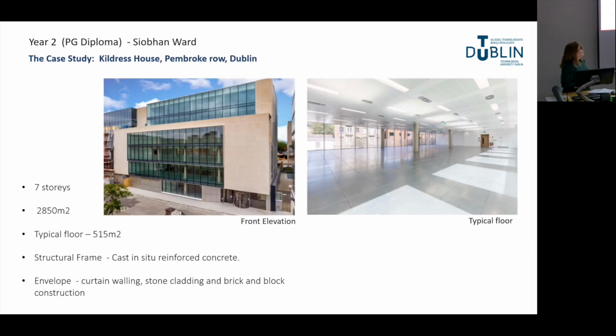The case study building was a recently constructed building in Dublin called Kildress House. It's a 7-storey office building with a basement and 6 open plan office floors. Its gross external area was about 2,850 metres squared, and it had a typical office floor plan of approximately 500 metres squared. It was a cast in situ concrete structural frame, and the envelope was a mix of curtain walling, stone cladding, and brick and block construction. A detailed spec wasn't available, so we created a generic spec based on conventional construction methods.